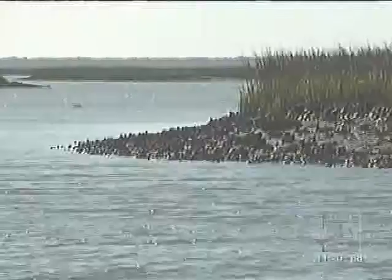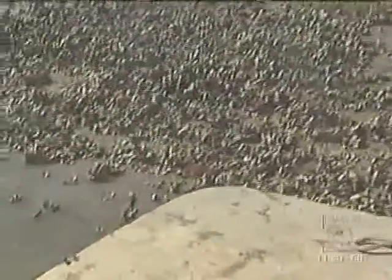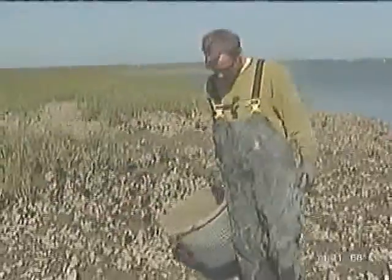Oysterman Jeff Spar has worked the waterways around Bulls Bay for 11 years. When you transplant and put shell there, it increases our quantity of oysters. He says not much has changed in the way he and oystermen over the past 5 decades have worked area waters, except one thing.